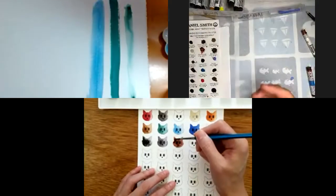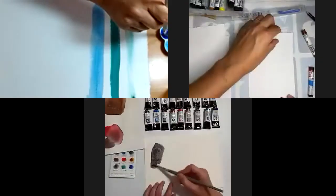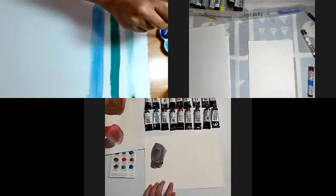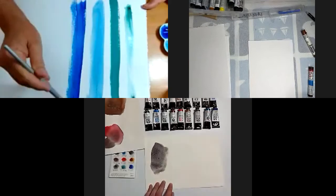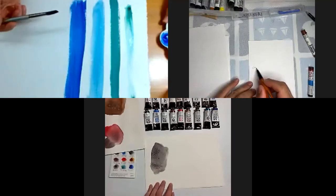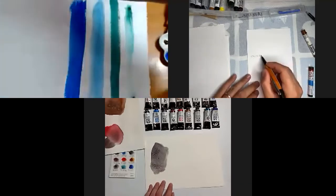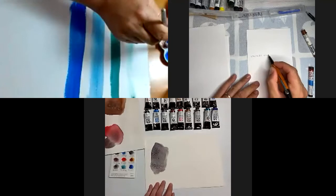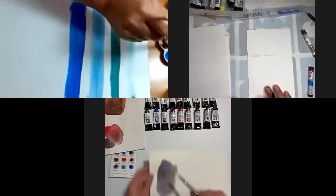Tonal value. There are just some people here that may not know that term. It basically applies to any value that is between white and black. You might see people who do pencil sketching, and they make a little line of about 10 pieces, and each one starts light and then gets darker and darker and darker, and that's what your tonal values are.